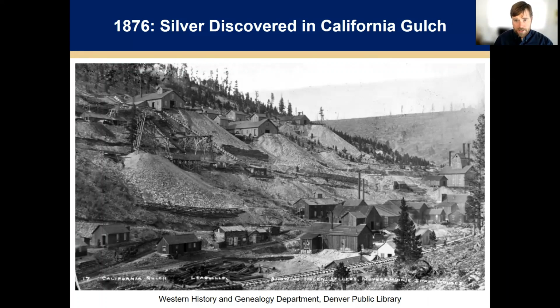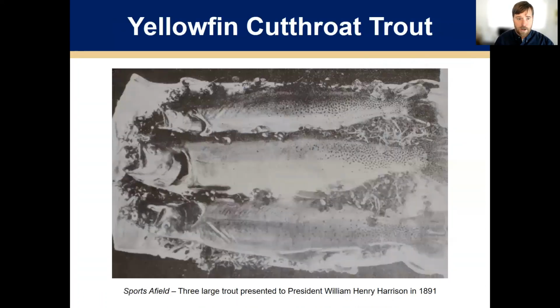Finally, the processing of the ore at the local smelters caused air pollution that actually resulted in acid rain at times. And so that air pollution also was deposited throughout the headwaters. So all of this degradation took a toll on the natural resources in the Arkansas River headwaters.